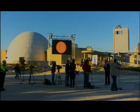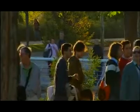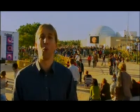Sunrise over Madrid, and the conditions are perfect for the solar eclipse. The planetarium is already filling up with keen astronomers and those hoping to witness one of nature's most spectacular phenomena. Here in Madrid, we won't be able to observe a total eclipse. The moon's too far away for that on this occasion, but we'll see a ring, an annular eclipse. I've never seen one before, and I can't wait.